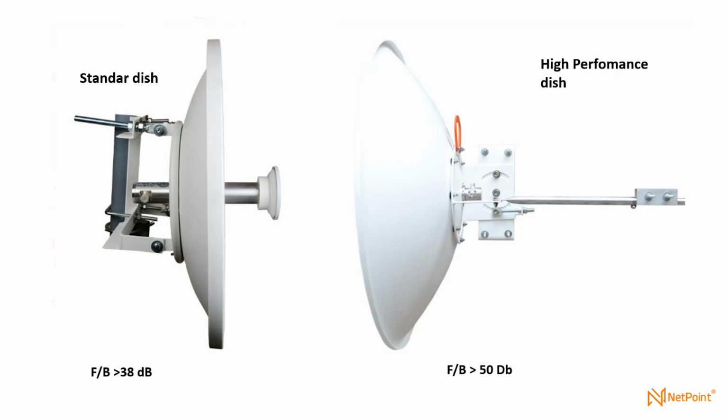like the NP6 or NPX, you can achieve a front to back over the other models of around 15 dB. So this is good to obtain a good link and not have losses from every shot.